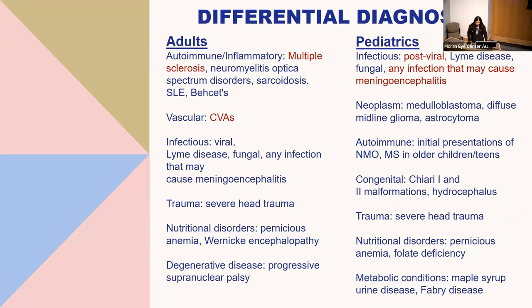So once bilateral horizontal gaze palsies have been identified, there's a wide differential to consider. It is most important to note that the likely etiologies differ significantly depending on the age of the patient. In adults, bilateral horizontal gaze palsies are highly concerning for multiple sclerosis, and cerebrovascular accidents represent the most common unilateral cause of horizontal gaze palsies, together with MS accounting for more than 50% of cases.